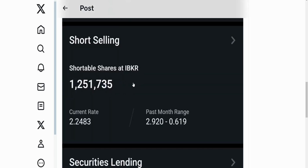Now, more on this, and we're going to talk about this later on in this video as well, but we've talked about this in the past. This is the shortable shares at IBKR. What we can see is 1.2 million shares available. So what we have right now is 1.2 million shares available to be used to short against AMC, which is located in IBKR. Now, what's crazy about this is obviously we know right now there is a shortage of shares being lent out towards these firms.